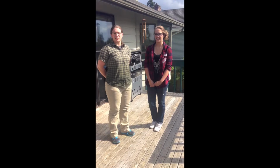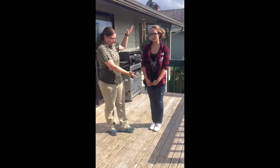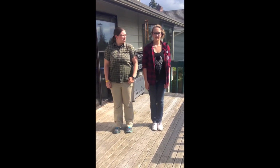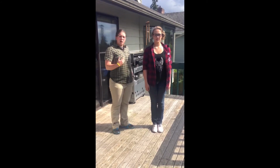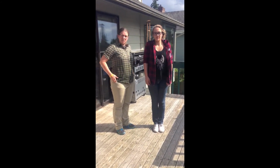So now I'm going to show you guys some exercises I think you should do to help with your posture. So we have our lovely model here. The first thing I want you to do is roll the shoulders backwards. Just nice, gentle, easy, always backwards, because if you roll forward, it just encourages slouching. It's common to feel some snapping, some popping, some clicking. Don't worry about it if it doesn't hurt.